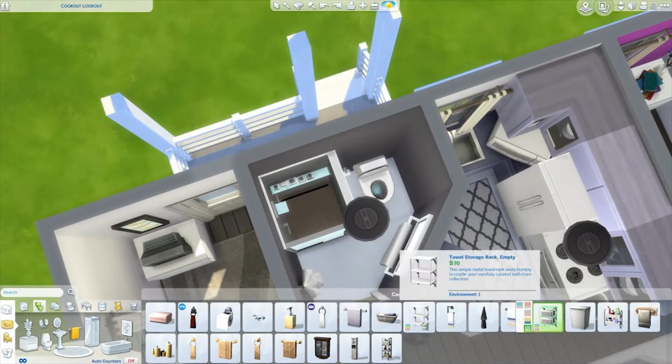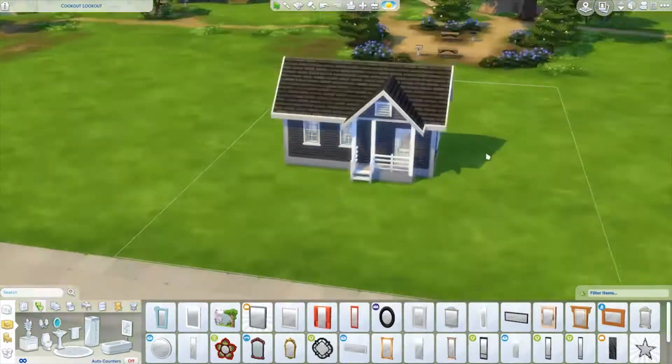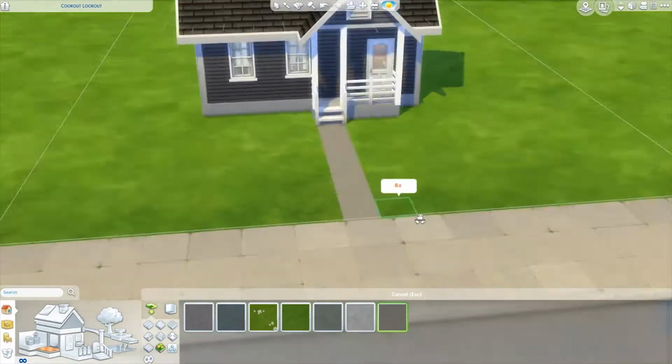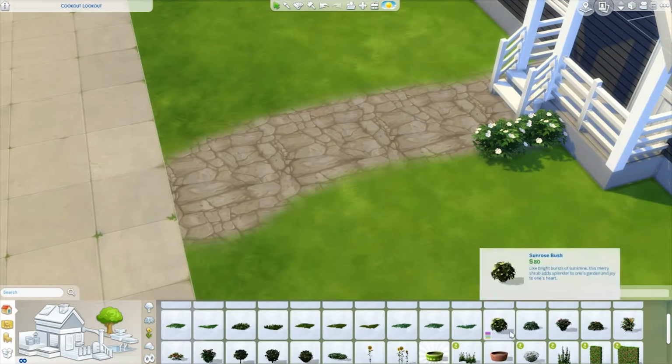I never do pathways with flowers all around them, and I've seen a lot of houses like that, and I'm like, oh, I don't know if I can make this look right, but I'm gonna give it a go. So we gave it a go, and you guys can let me know how I did. I'm not 100% sold on it, but I thought it came out all right.